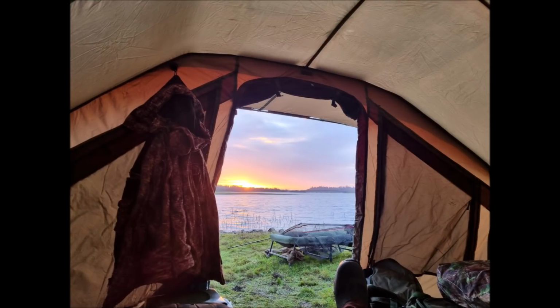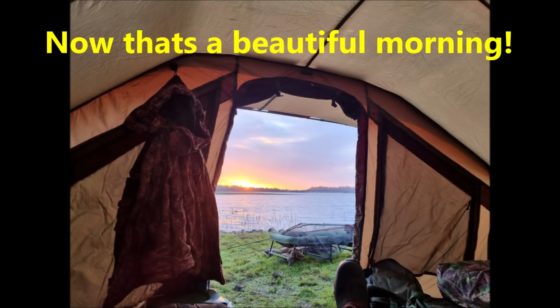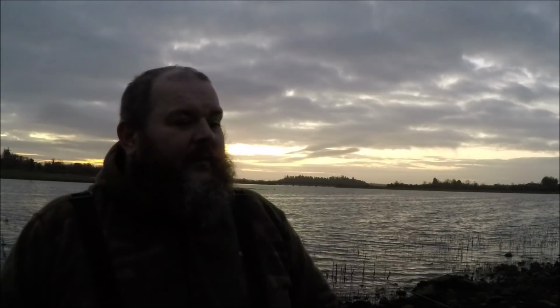That's the view from the tent, or the bivvy, when you look out. You see this sunrise. Now, I haven't literally just woken up. We've been up for about an hour, but it was a comfortable night. Bed chair didn't let me down.